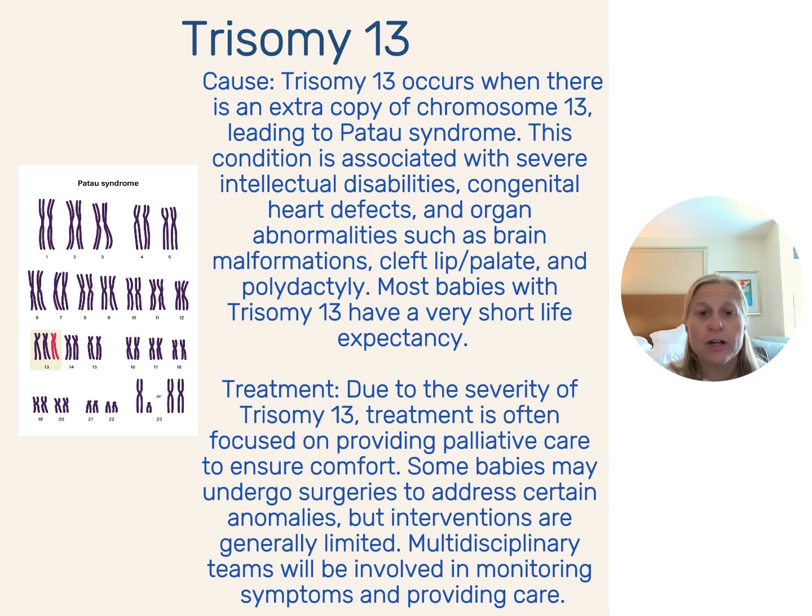We're going to go through 3 trisomies right now. Yes, there are more than 3 trisomies, but these are the primary ones that I have seen throughout my career as a NICU nurse. So trisomy 13 is also known as Patau syndrome. It's associated with severe intellectual disabilities, congenital heart defects, and brain abnormalities. These babies typically have a very short life expectancy. This might be a baby that you know the parents are not going to want extensive resuscitation at birth. These might be some babies that do come to the NICU for a brief time and either pass in the NICU or go home on some sort of palliative or hospice care.